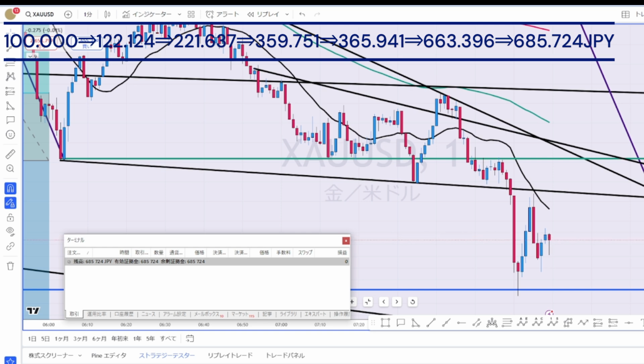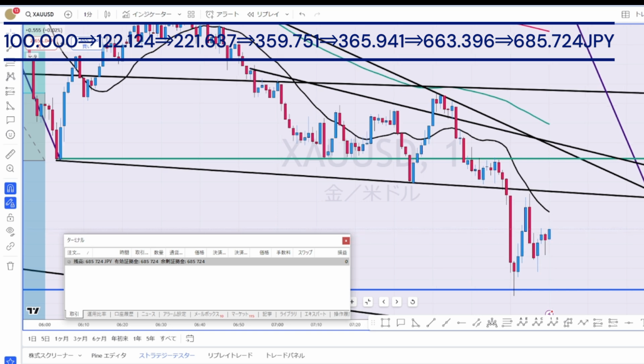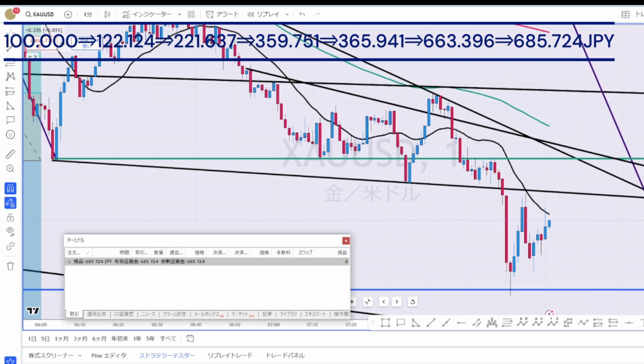The candlestick is a bearish spike low, but it's starting to move upwards towards a bullish candle. If it turns into a bullish candle, sellers will likely take a wait-and-see approach. Conversely, profit-taking orders will flood in and buying pressure will intensify. In that case, the waiting time will significantly increase.